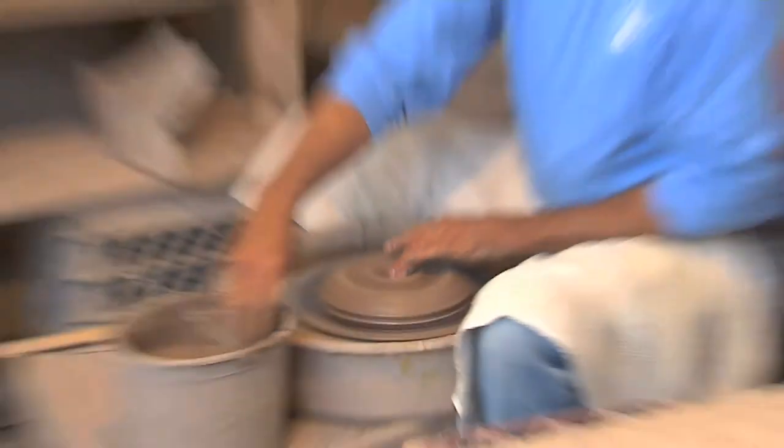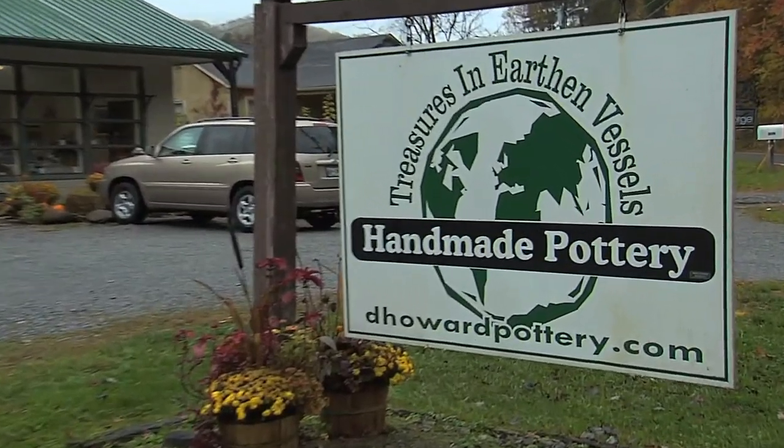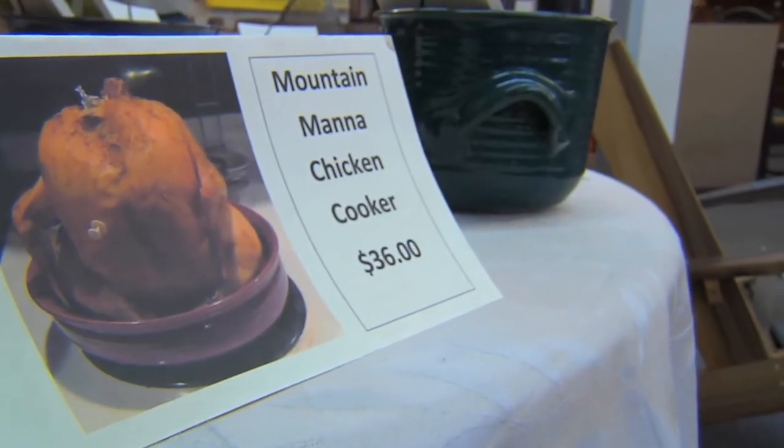On a recent trip over here, I met artist David Howard. He has a pottery studio called Treasures in Earthen Vessels, and one of his best-selling pieces is the Mountain Manna Chicken Cooker. So we're going to visit with David in the studio today. I might throw a little pottery, and then we're going to cook up some orange rosemary chicken from Gatlinburg, Tennessee.